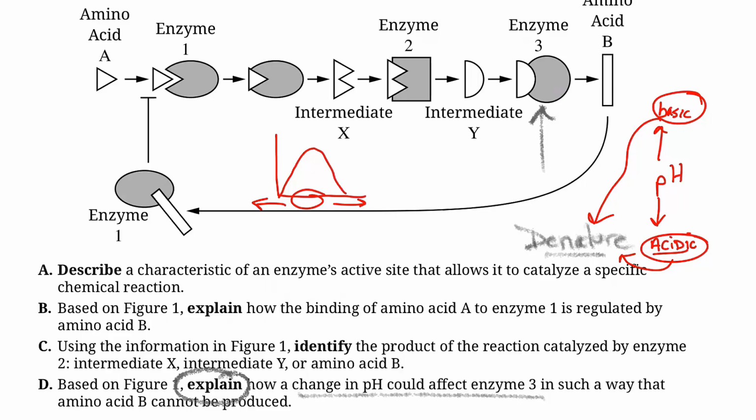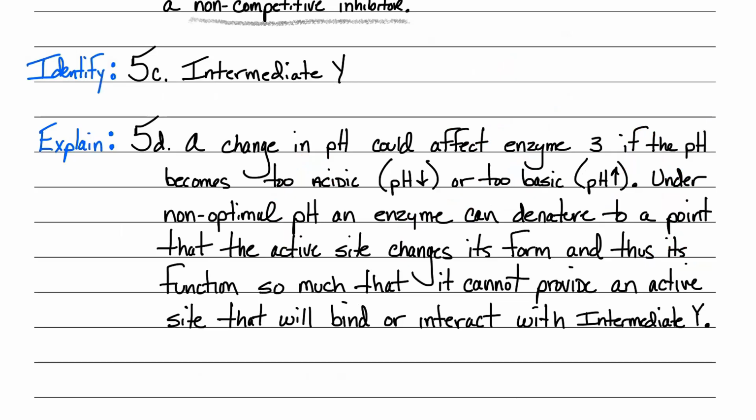So the answer to me, you could have a pH that's outside of that optimal range, meaning it could be, like I drew, too high, too basic, or too acidic, and being outside that optimal range would eventually lead to denaturing, which will change the shape of the enzyme, including its most important active site, so much that intermediate Y will not be able to interact and bind with it temporarily, and therefore the reaction does not go on to produce B. Let's see what I wrote for 5D. So I said in 5D, in explaining how the pH could affect enzyme 3's activity in terms of producing the amino acid, the final product.